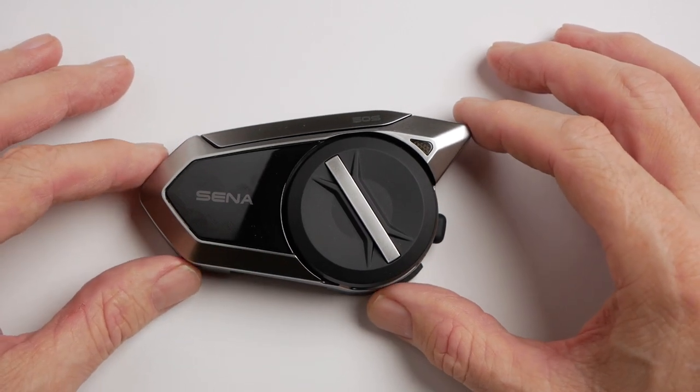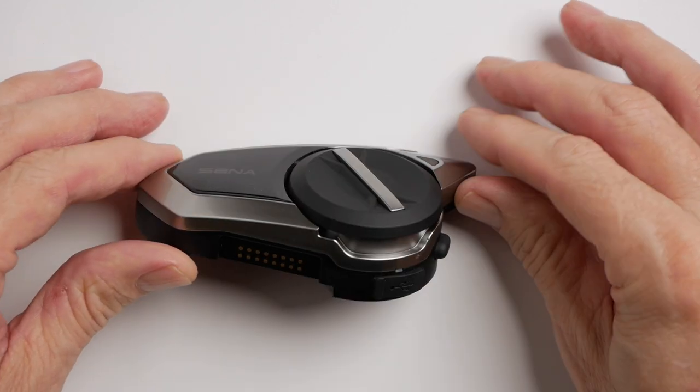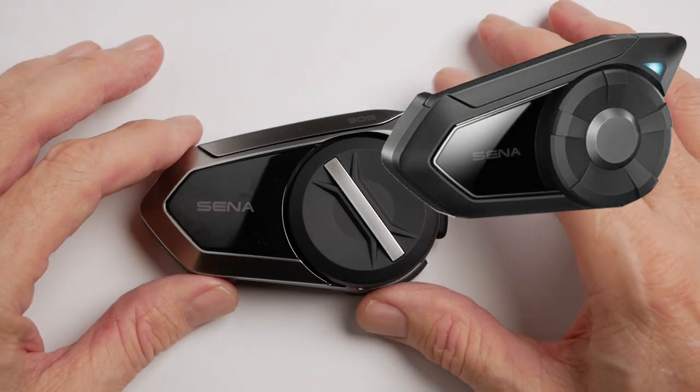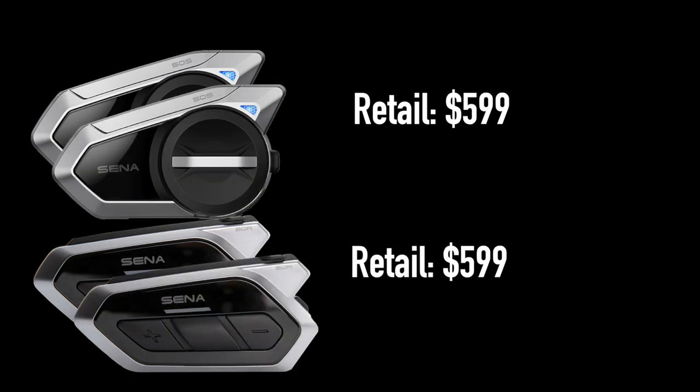The 50 series is Sena's flagship communicator platform. The design of the 50S is very similar to that of the 30K. On the Sena website, the 50S and 50R sell individually for about $339 each. If you purchase the dual pack, you can get those for $599.